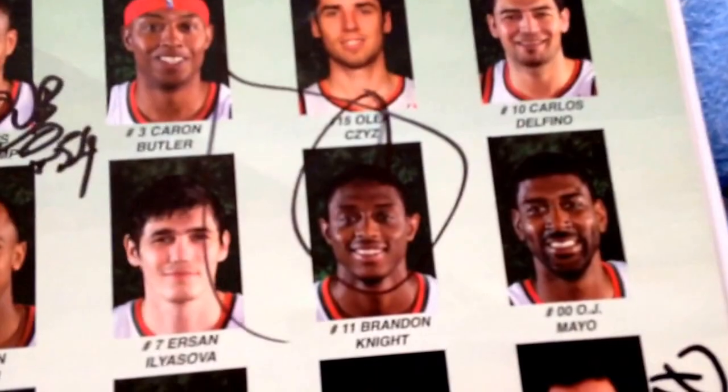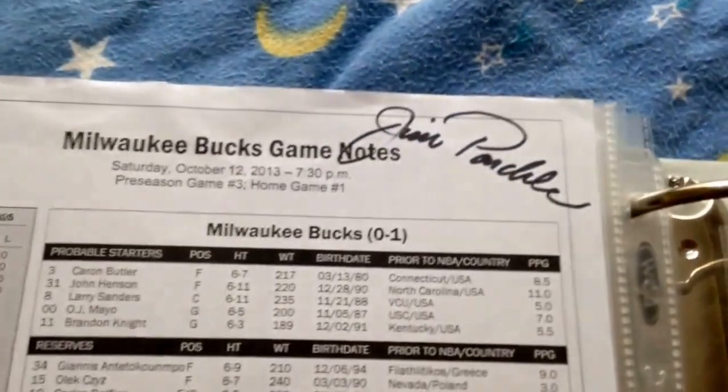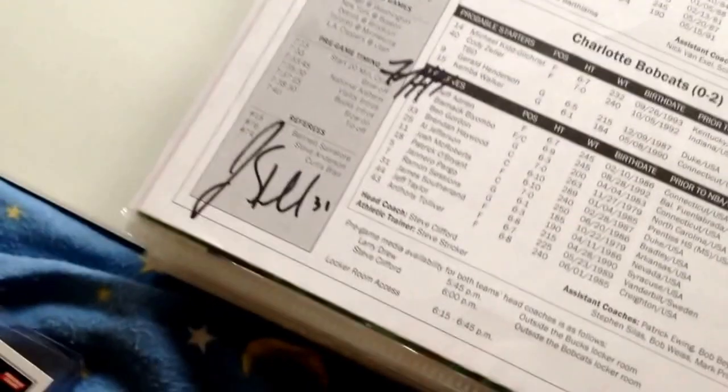Giannis's full signature. OJ Mayo's, I guess, signature. Just circled Brandon Knight's head. He's a crappy signature. I hope we get rid of him. I hate him so much. Miroslav, shortened signature. Jim Paschke, he's a commentator. And then James Sutherland and Jeff Adrian on my program, because I don't really have anything for them at that time. I didn't know how to print photos.